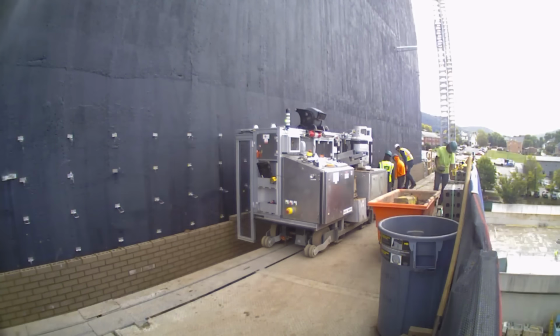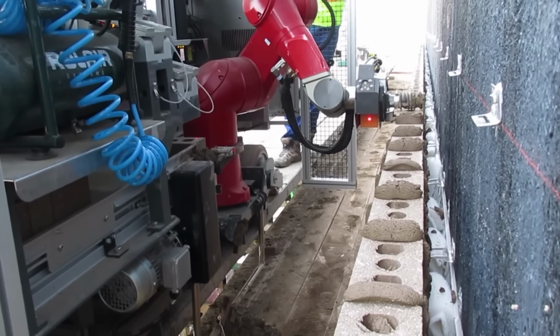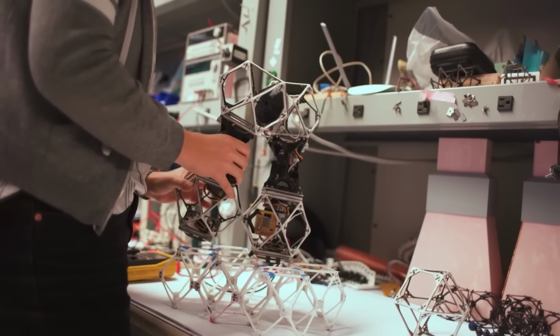Can you imagine such a construction site? One robot is framing structures, another is laying bricks neatly and quickly, or maybe construction will turn into a process done entirely by just one robot.